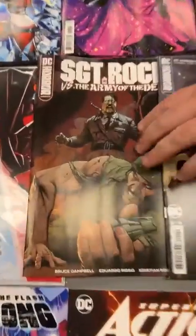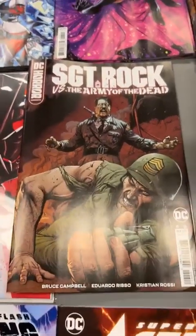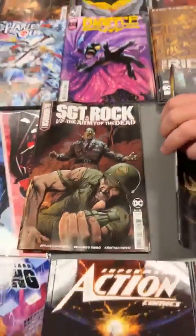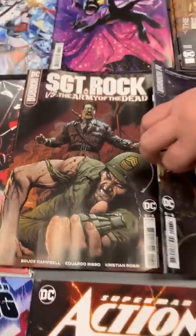Final issue for Sergeant Rock versus Army of the Dead. Angry Hitler. Angry knife-neck Hitler. And I just love the fact he's got a big old grenade and he's just going to blow him up. Yep, it's going to be great.